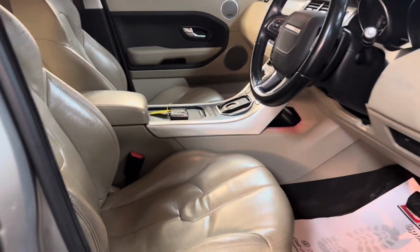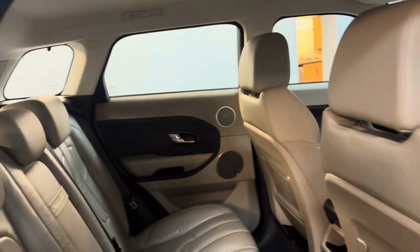And I think for the age and mileage, it's really well presented. I don't think it's got many owners as well, but we can check that, and that will be on the advert.